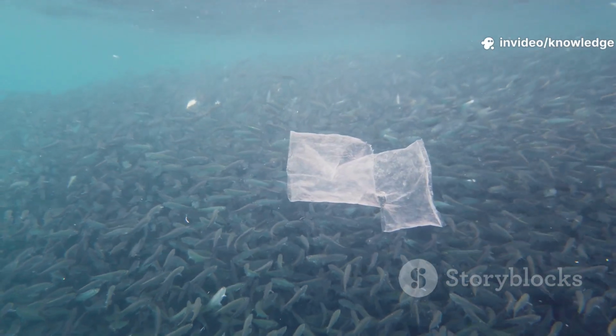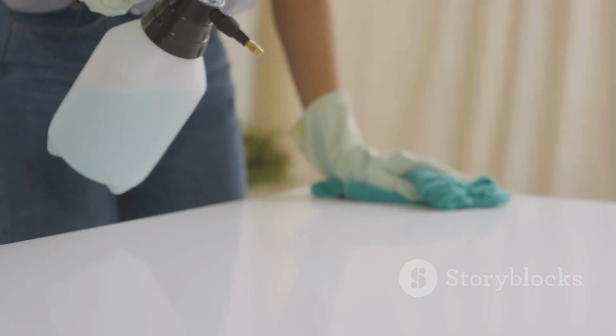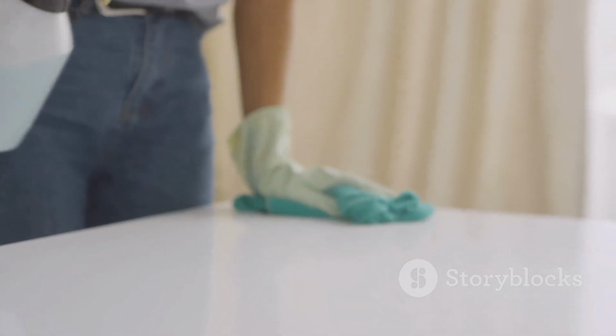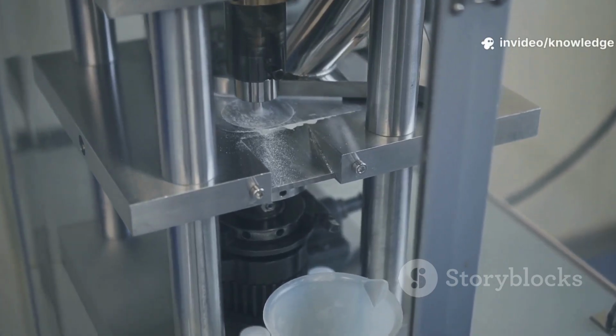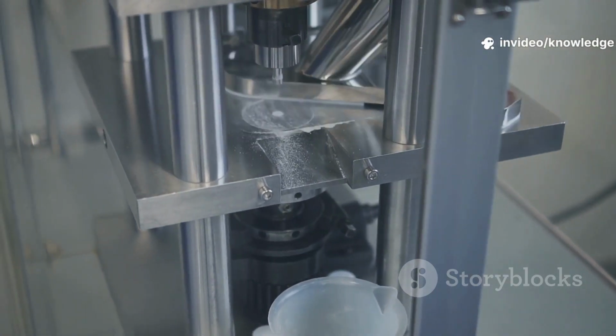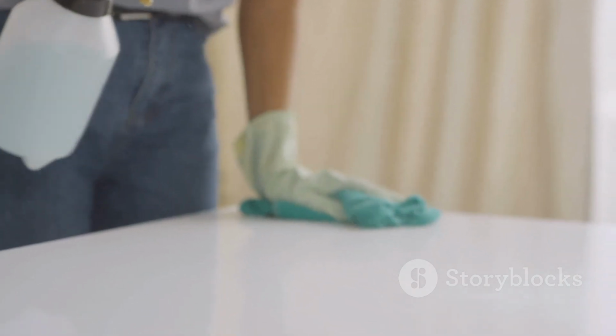Fish and other wildlife can eat these microplastics, causing harm up the food chain, even to us. The more we use and wash microfiber, the more these fibers can build up in the environment. Scientists are working on solutions, like better filters and biodegradable fibers, but it's still a problem today. So while microfiber is great for cleaning, we need to use it wisely and take care of it to reduce its impact on the planet.